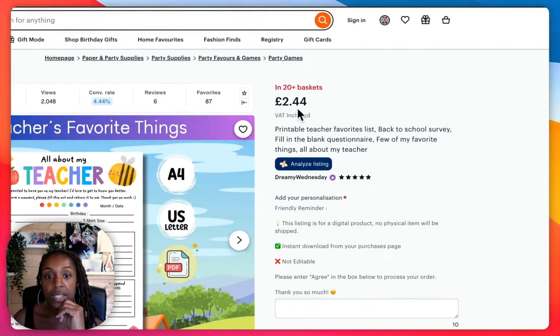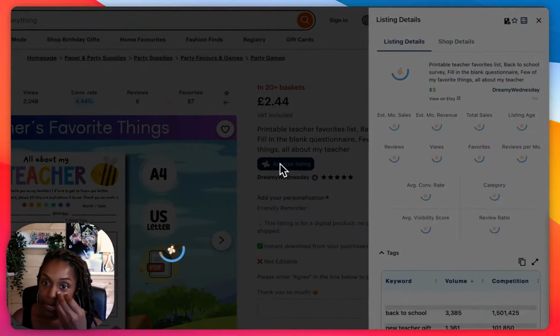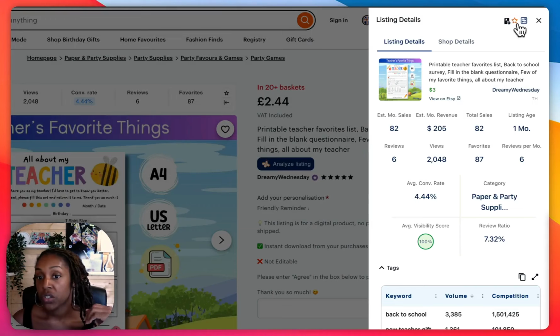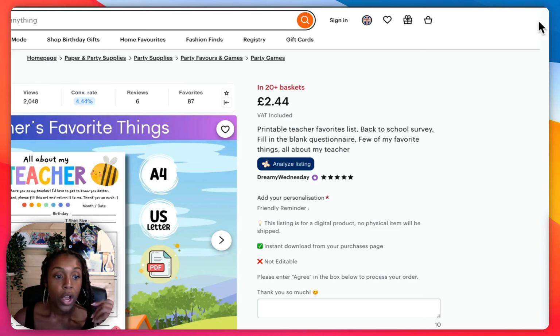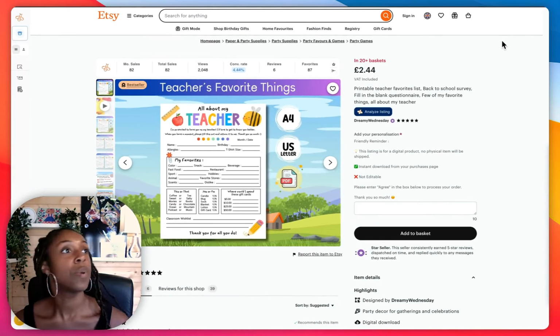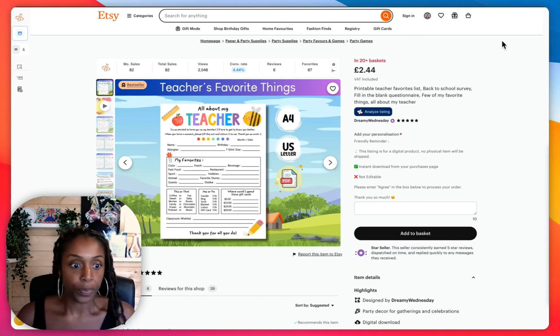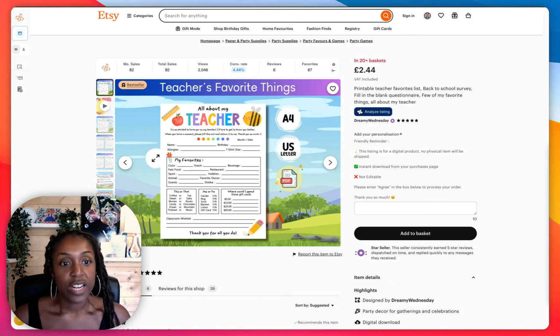So this particular product, it is a bestseller. It's in 20 plus baskets. If we click the Everbee analysis button here, we can see that it is making over $200 each and every month. Like I said, this is the time of year when things like this sell really well. So maybe come November, sales will go down a bit. But again, once you've got this product up, it will just sell each and every period of time through that year. So if you can see, this is a really cute design.